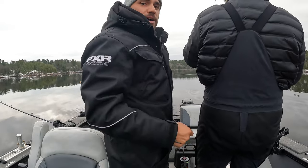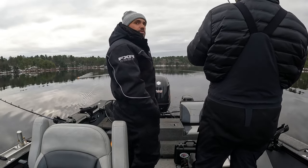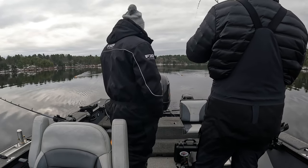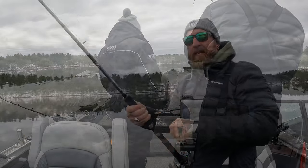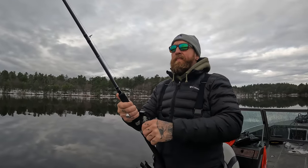Fish on. Right as I said that, we got a fish. Usually not ideal conditions for trolling, but we'll see. How does it feel? Better than what we've had. Oh yeah, it's a good fish. Perfect. That'll warm you up. Definitely, eh?